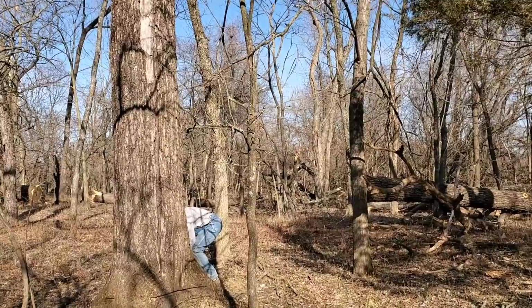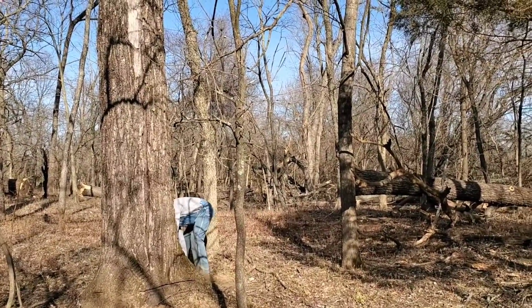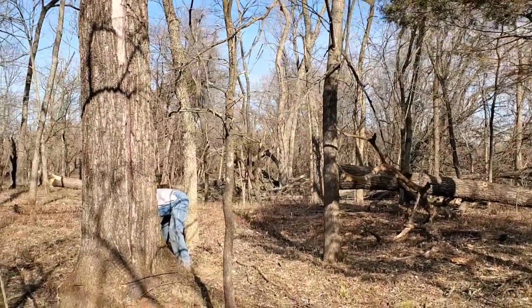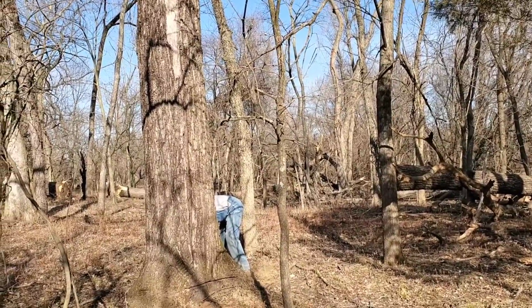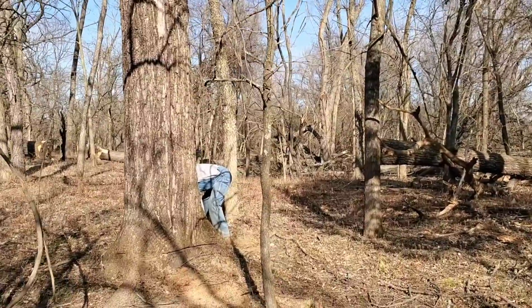We were both kind of talking before we started cutting, we kind of wish we'd have got them other couple in there out before we started burying treetops on trees, because that can make things just kind of a headache. But definitely want the top to go back in there to minimize the mess.